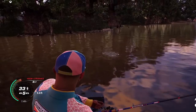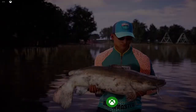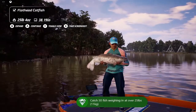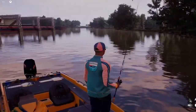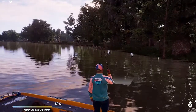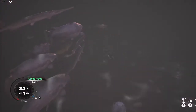So I was thinking, I play theHunter: Call of the Wild, which has what they call respawn. Got an achievement, 40 monster catches. Catch 50 fish weighing over 50. Oh, my goodness. Not bad. In theHunter, there's X amount of, let's say, white-tailed deer on the map. Say there's 100 of them. Every time you harvest a white-tailed deer, the game will respawn another one. It's kind of like a roll of dice, so eventually you'll get one that's max weight and he'll be a diamond, kind of like a legendary fish in this game.